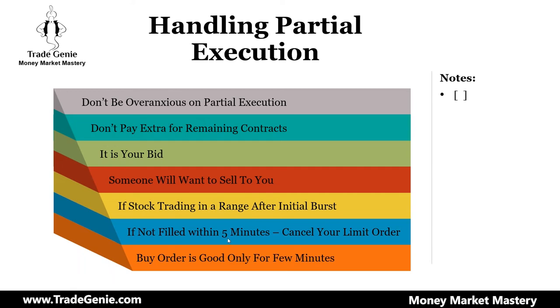So here are some more tips. Don't be overanxious about partial execution. If you're buying four contracts and you get filled on three, it's okay. You don't have to get another one. There's always a new trade, and you don't know if this trade will work out. Maybe this is a losing trade. So think about it, you got lucky. Instead of buying four, you bought three, and the trade did not work out.